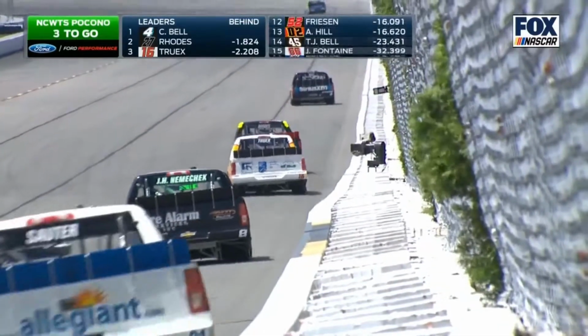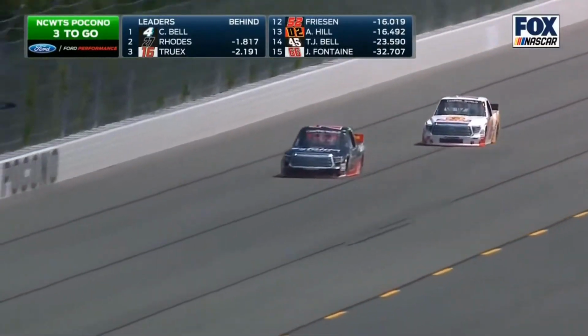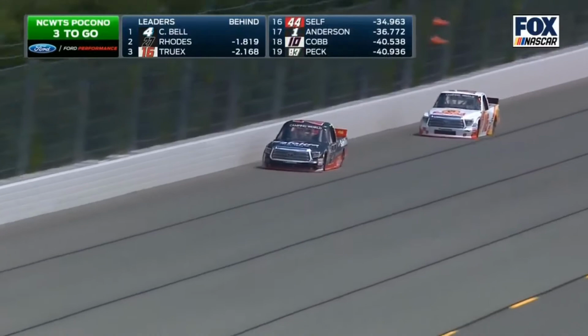As bad as these kids want to win, I know that's what he's going to think when this race is over if he doesn't get there. Man, if I could have just got there sooner, I think I could have won.